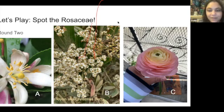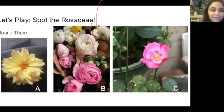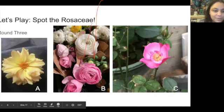So here's our final round, round 3 of Spot the Rosaceae.